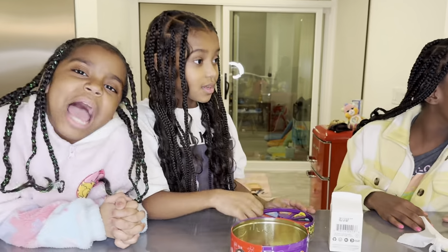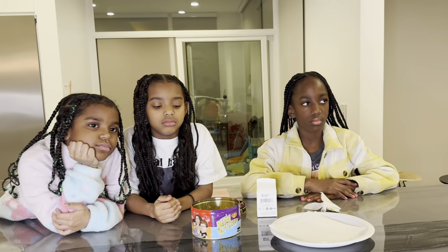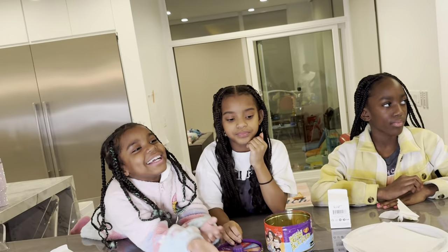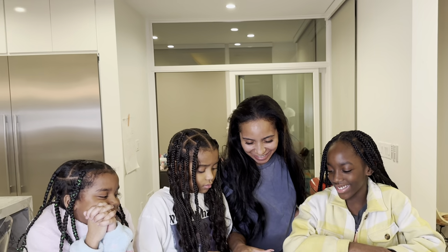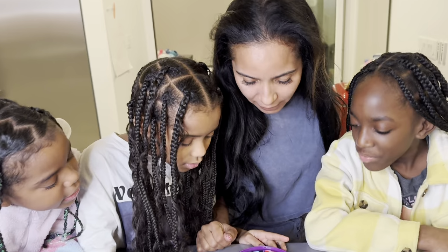Come on, babe. Stink bug is so bad. I'll go. Nope, my turn in here. Court, you wanna? Oh, me and Jack can go together. Okay. Come on, Daddy. How you gonna take it from me? You said that. Come on, Mama.